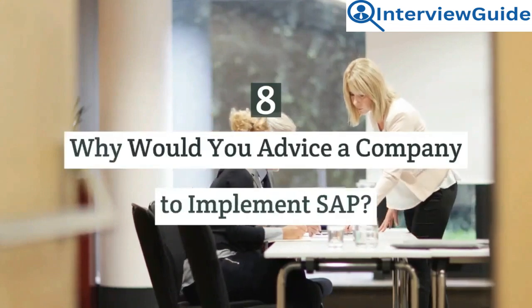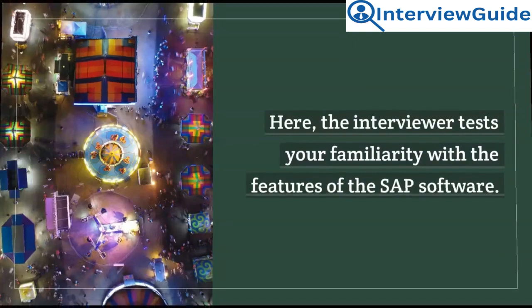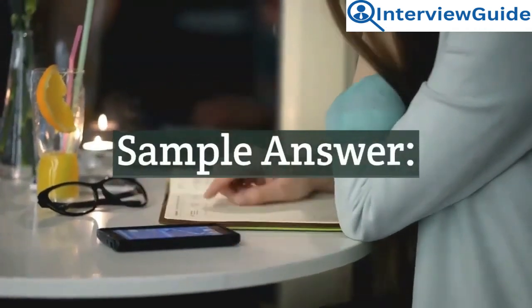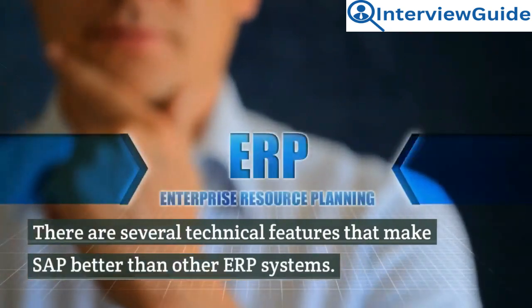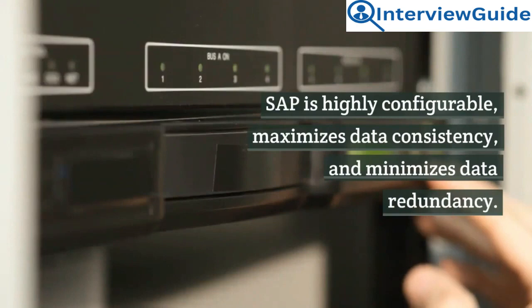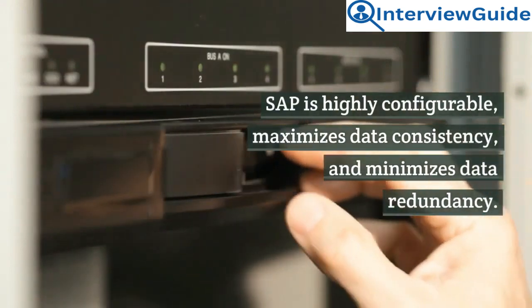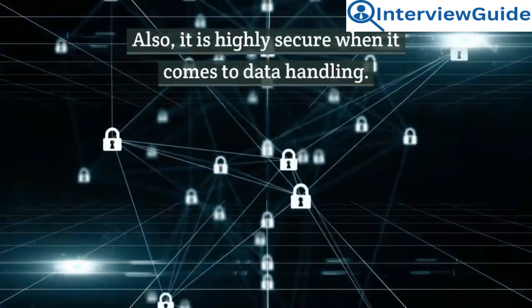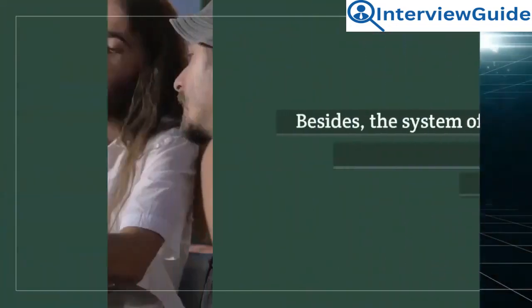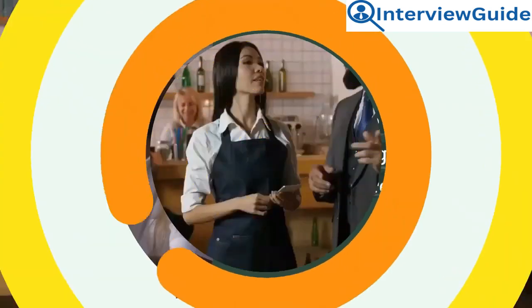8. Why would you advise a company to implement SAP? Here, the interviewer tests your familiarity with the features of the SAP software. Sample answer: there are several technical features that make SAP better than other ERP systems. SAP is highly configurable, maximizes data consistency, and minimizes data redundancy. Also, it is highly secure when it comes to data handling. Besides, the system offers tight integration across different functions.